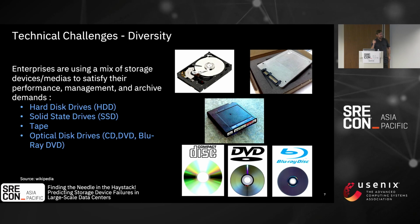Before I move on, I'm curious, the people in the crowd, how many people still use tape or know that you have tape in your data centers? There's some people with tape, yeah. I bet you didn't know almost all hyperscalers still have tape with all their cold storage. This is pretty crazy. Next question. How about optical storage? Like CDs or DVDs?